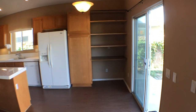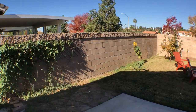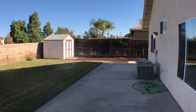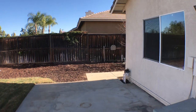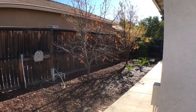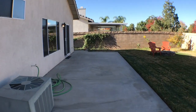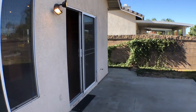So we head outside, we're gonna head to the backyard. Nice backyard, fire pit, middle of the grass. Shed. Walk to the side yard. We have a couple trees. Nice side yard. There's a little bit of orange tree back there. Air conditioning. Nice cement patio.